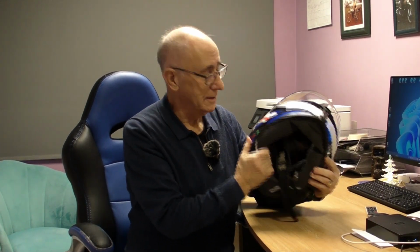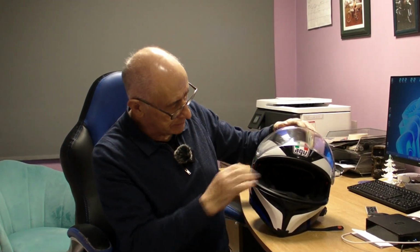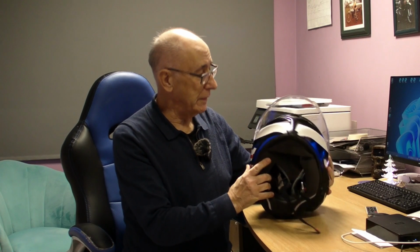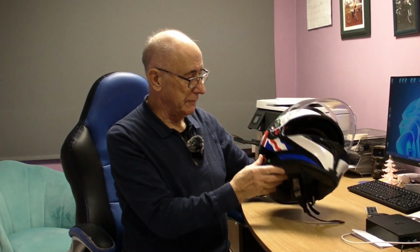You can also get, I believe, different size cheek pads. So if it's a bit tight or a bit loose, you can go for a thicker cheek pad or a thinner cheek pad. The only thing I will say is that the extra cheek pads are quite expensive. They retail between £50 and £60 a pair, which I think is a little bit steep, to be honest, for what they are. But we'll go through a few more features now.